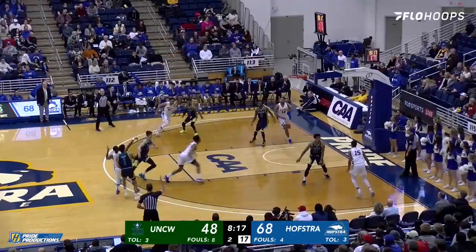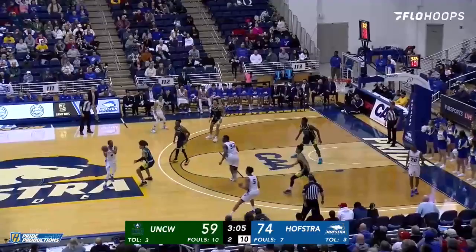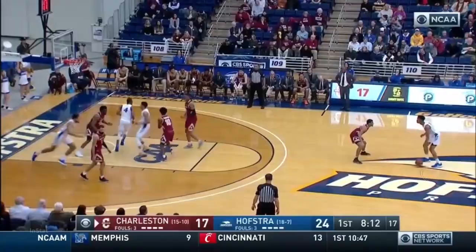DeJour Bowie's going to try a straightaway three from Eli Pemberton. At 4:59, our score here in Hempstead. Hofstra on the attack. Pemberton to the corner. It's Ray, right side corner three. That's short off the front rim. Coburn. Coming up on the 8 minute.